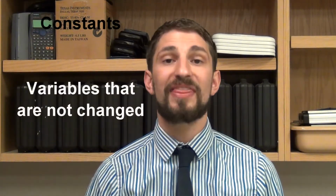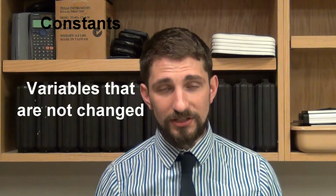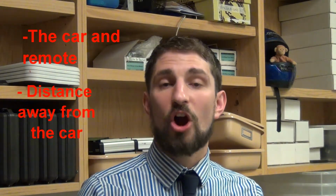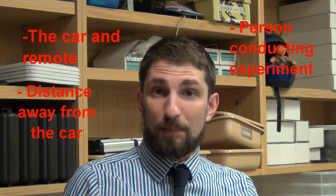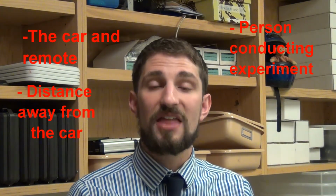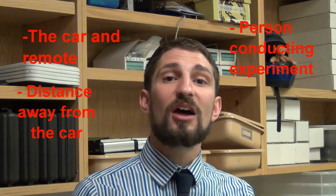To make sure that the car remote underneath the chin is the only thing affecting the car remote's range, you want to make sure that the other variables that could change don't. You want to keep them constant, and that's what they're called, constants. Some examples of constants in our experiment include the remote and car you're using, how far away from the car are you, and the person you're using. Maybe if you change from a smaller person to a taller person in the middle of doing an experiment, you find out that the taller person gives more range. Now, in order to find out if the manipulated variable really does affect the responding variable, you gotta make sure other things are held constant.